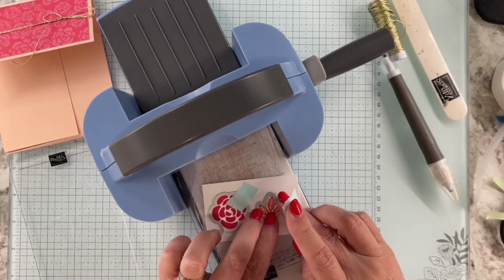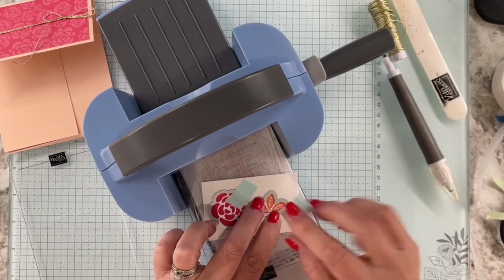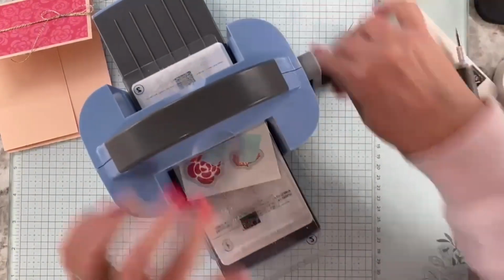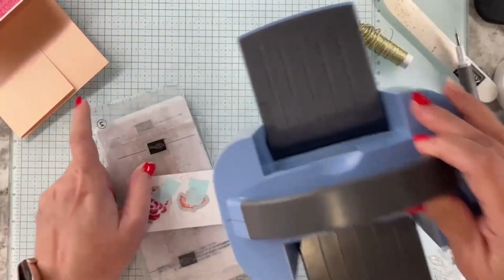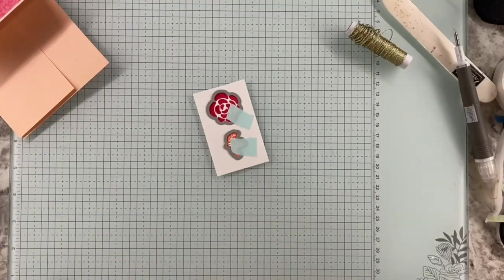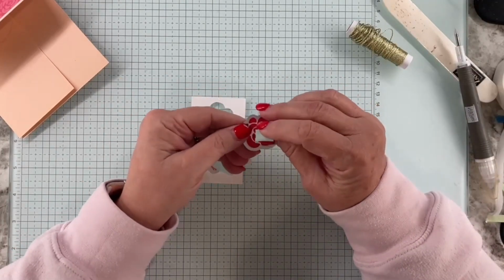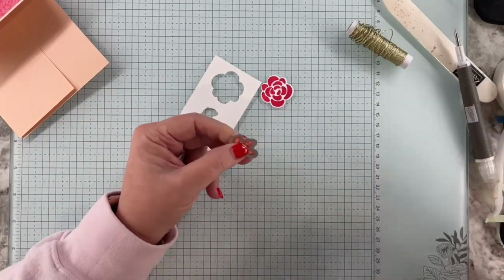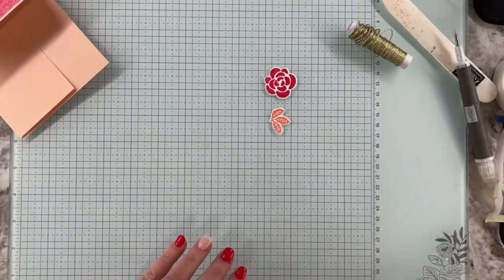Okay, let's get this lined up and get it cut out. All right, we'll crank this through. Move this out of the way. Plates with it. And we'll pull these out. Save my tape for the next project. And I'm going to put my dies in a safe place so I don't get those lost. I'll probably bring them back out again.